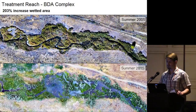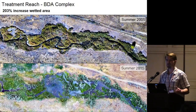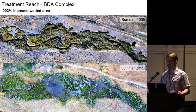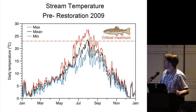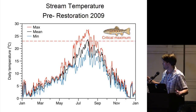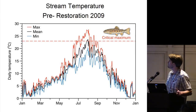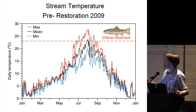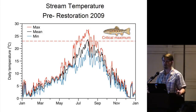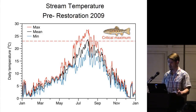So one question I often get asked when I show aerial photos like this showing increases in surface water is, doesn't this heat up streams in these high desert streams to the detriment of fish? And temperature is a really important factor limiting steelhead in Bridge Creek. This is just a typical year of the temperature regime. And you can see that for a good portion of each summer, temperatures are at or above what you might consider the critical maximum for the rearing juvenile steelhead.